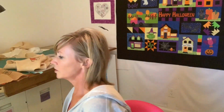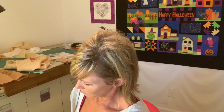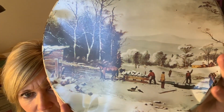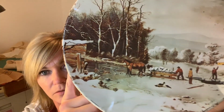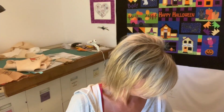And this old metal tin. Not sure what it had in it, but the scene is gorgeous. It's old loggers with a horse bringing in the wood, or it's blocks of ice maybe, not sure. But you've got the kids out skating, the dog hanging out. Just a beautiful snowy winter scene. Love it. It was 50 cents.